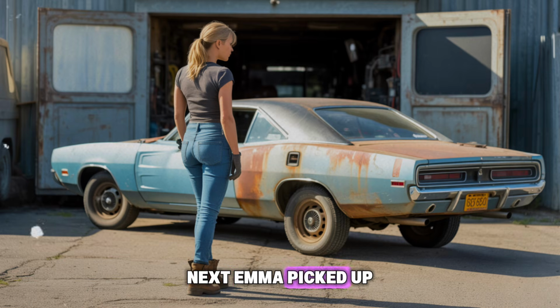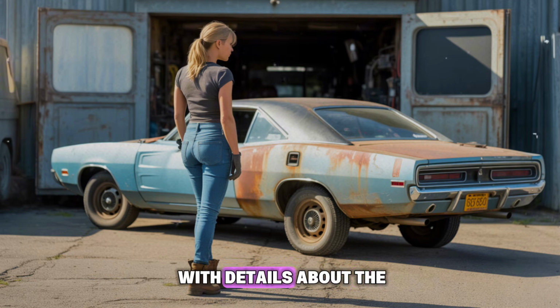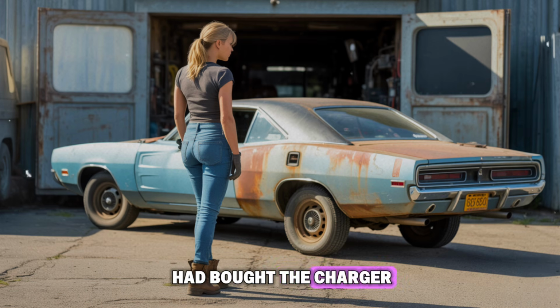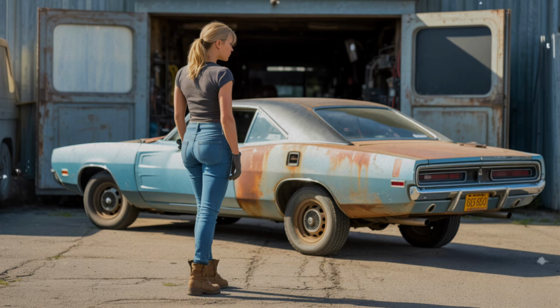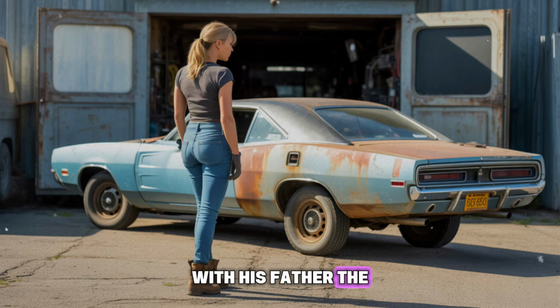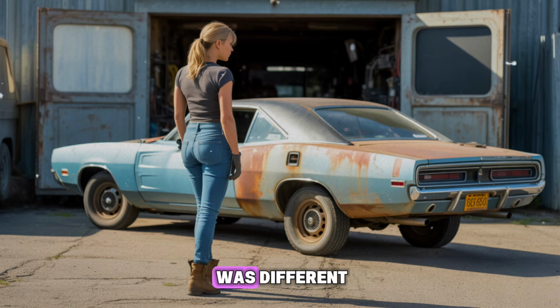Next, Emma picked up the letters. They were written on old, yellowed paper with uneven handwriting. The first letter was addressed to someone named Jack, and it was filled with details about the car's history. It described how Jack had bought the Charger in 1968, the summer after he returned from Vietnam, and how he had poured every bit of himself into restoring it with his father. The letter spoke of dreams, of freedom on the open road, and of the bond between father and son that the car symbolized. But the final letter was different.